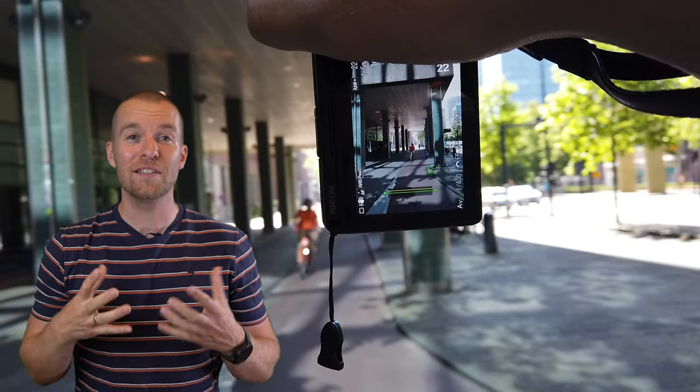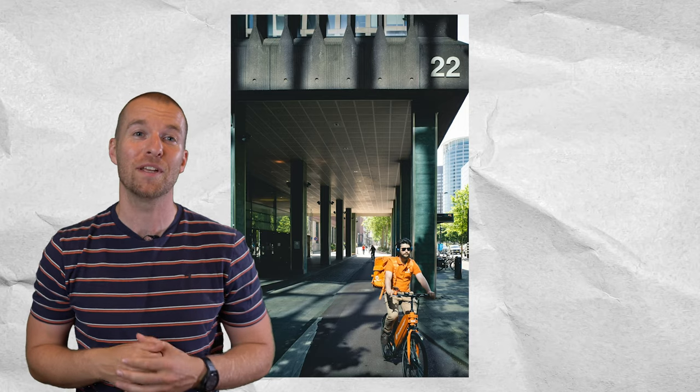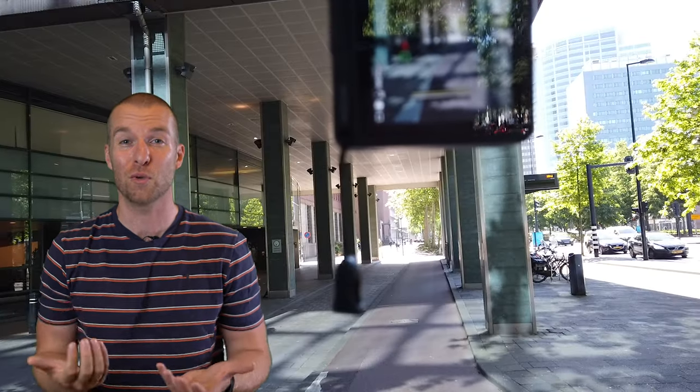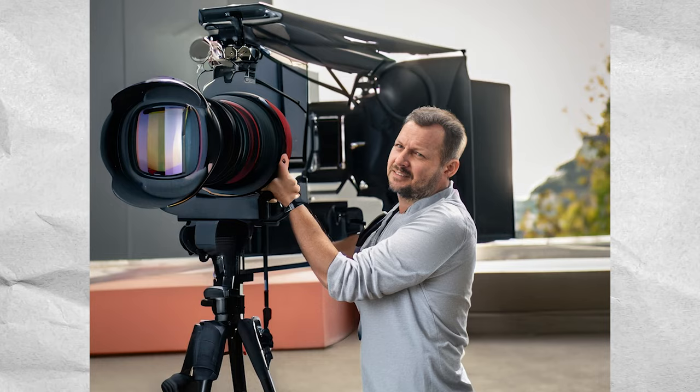The Ricoh GR3 is discreet and it has fast autofocus, making it ideal for capturing candid moments and telling visual stories. It produces high resolution images and it's great at low light situations, so you can tell stories under very difficult circumstances. What also makes it quite suitable for documentaries is that the camera is small and low key. And in documentary photography, you often work with people who are not used to being on camera, and having a big, professional looking camera can really alter the way the people behave.